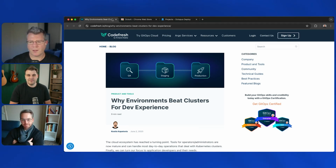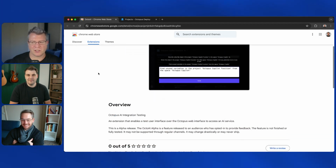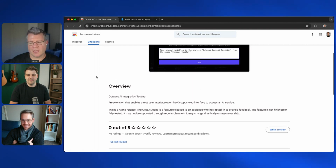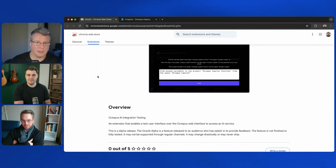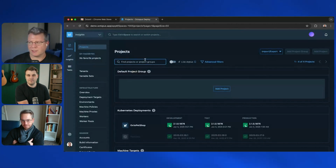Very nice. Have either of you downloaded or installed OctoAI? I know I have. If you haven't seen OctoAI, this is our Chrome extension, which is basically our experimentation into AI integration within Octopus itself. If you want, you can check this out on the Chrome web store and download it today. And what it will look like is something like this. You'll see this little halo here that appears.